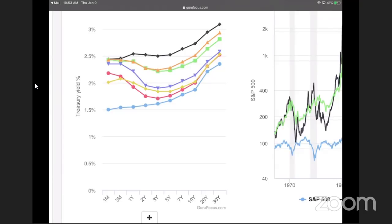Now the TLT is very popular because it only buys the 20-year and 30-year treasuries. So it's something like having a 20 times and 30 times leveraged instrument. It's a highly leveraged instrument when we're playing a change in yield prices. So that's why the TLT is so popular. There's others. In fact, they have a TLT for each spectrum of the yield curve.